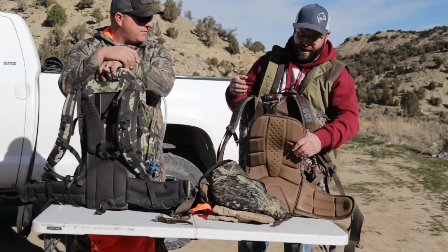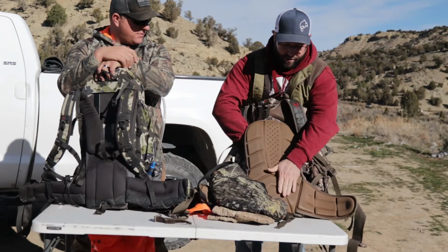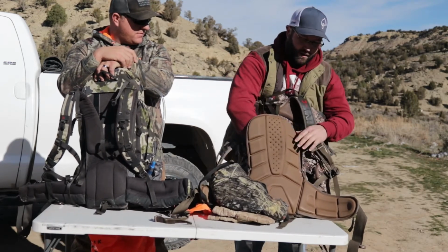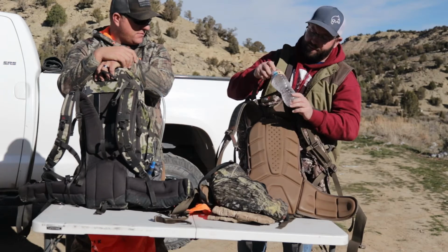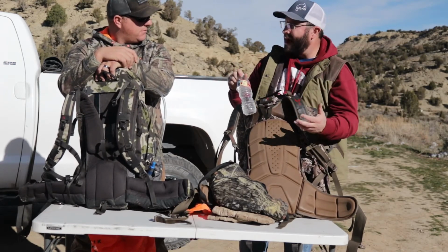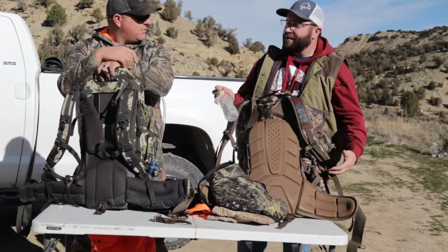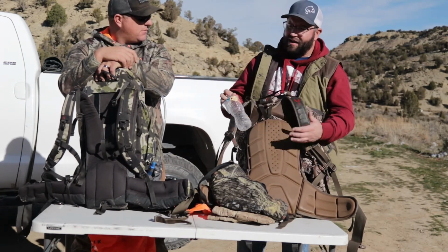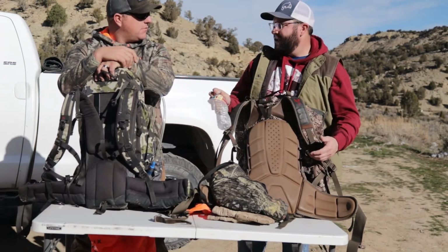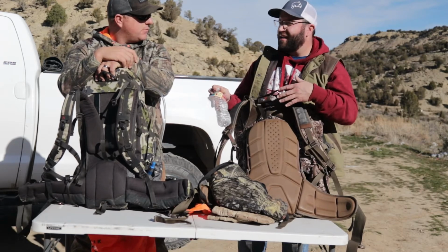So I don't have a bladder bag. I just slide my water on the inside down here. They just sit down inside here, and I actually have a water set in there. But it gives me easy access to my water without opening up my whole backpack and pulling everything out, then having to stuff everything back into the backpack and reclip my bat wings. It creates a lot of work trying to get into the main pocket.